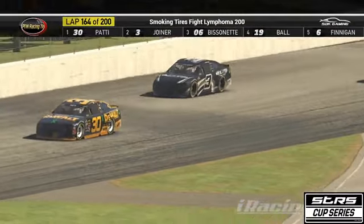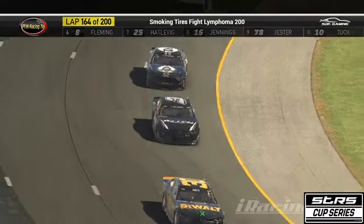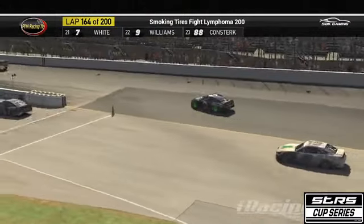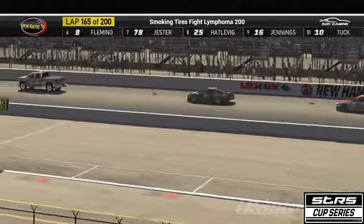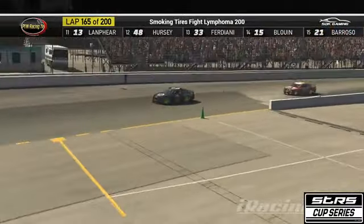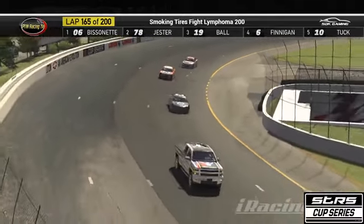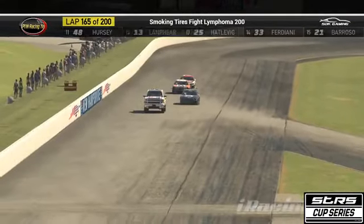So now under caution once again here, and man, the Smoky Tires Fight Lymphoma 200, this is definitely getting harder and harder as time progresses for these drivers to keep clear of a wreck and possibly even more. And I think they know it. So now they jump into position, and we're going to see what shall happen next around here.